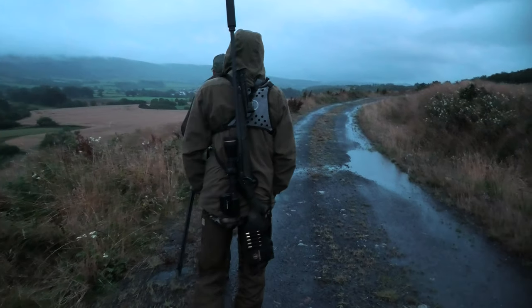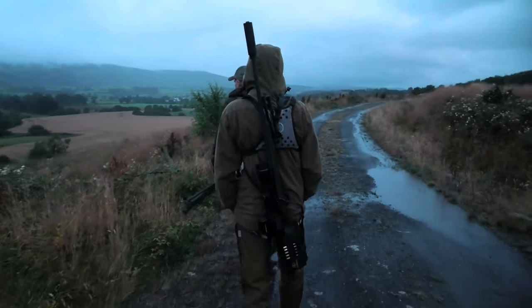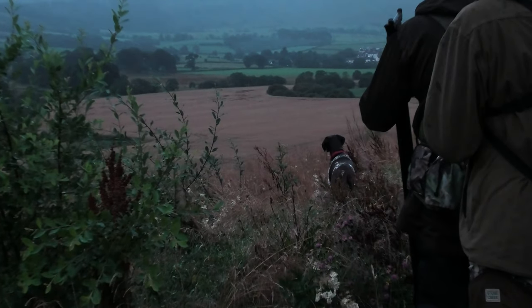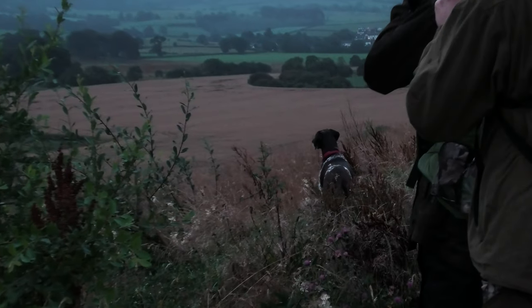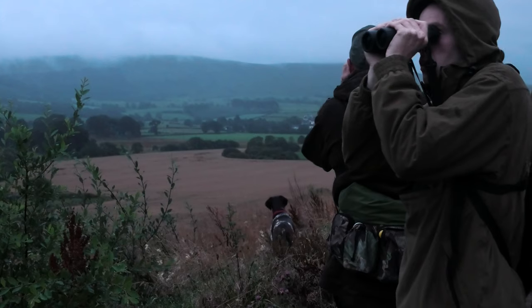The weather held wet for some time, and not much evidence of deer was being presented, but we had a good vantage point. Lower ground all around us, but being on an open track meant we had to stay in single file to avoid over silhouetting.